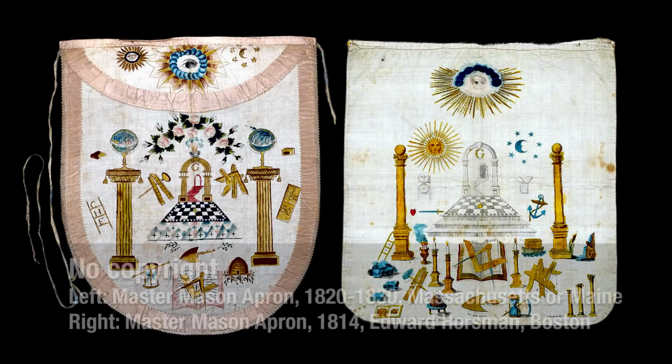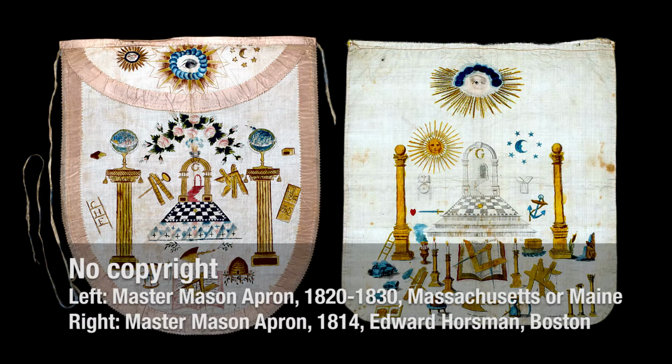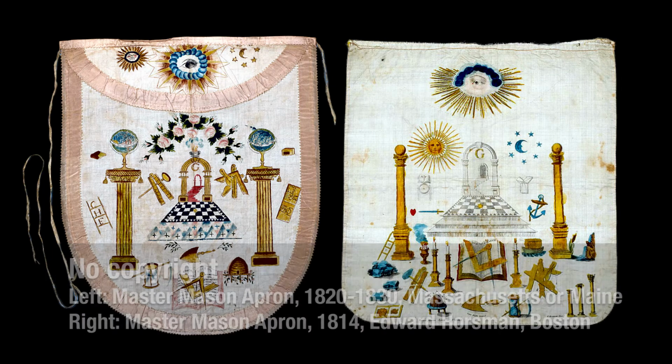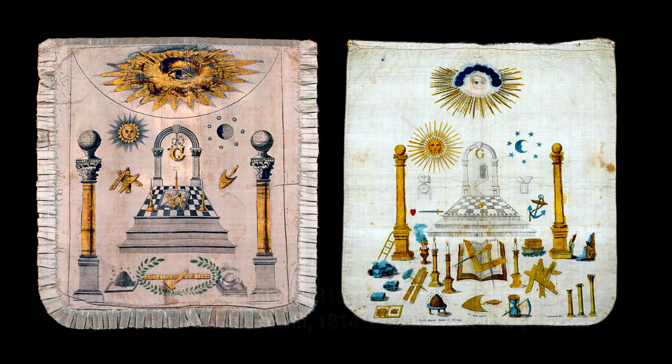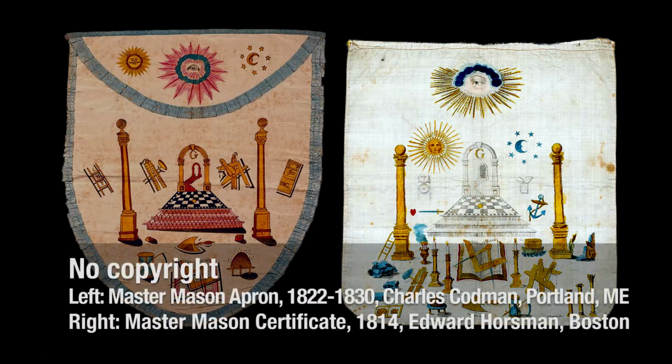So this is the Horseman apron on the right, which is the inspiration for these other 3. And again, you can see how close they are. Example. And this one I just want to mention because the one on the left is painted. It's actually by an artist named Charles Codman, who we know was in Portland. And he did an apprenticeship in Boston earlier in the 1800s with an artist who was a Mason, so it's quite possible that he knew about the Horseman apron, and that's where he got that inspiration.